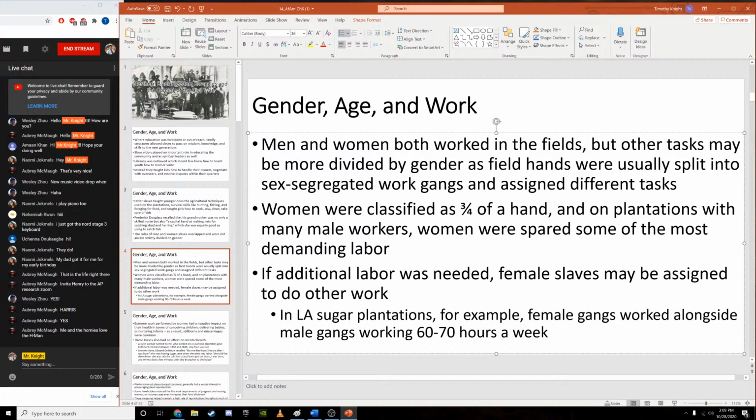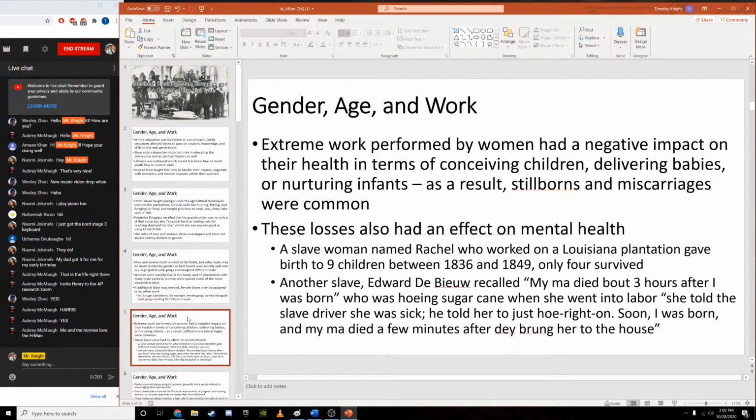And the type of work that they're performing, of course, is backbreaking labor. Extreme work performed by women, though, does have a negative effect on their health, as you can imagine, particularly in terms of conceiving children, delivering babies, nurturing infants that perhaps had been born healthy but now need to be taken care of. And as a result, one of the things that happens in areas where women were forced to do the most grueling labor is we saw the numbers of stillbirths and miscarriages increase, and they tended to be pretty commonplace in areas where women were doing the most arduous labor.